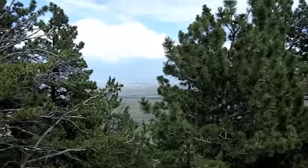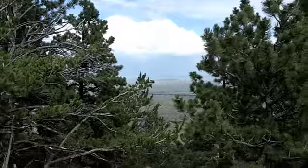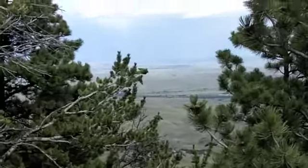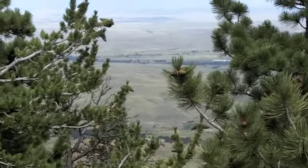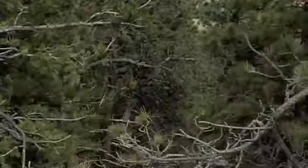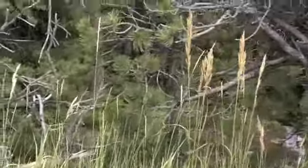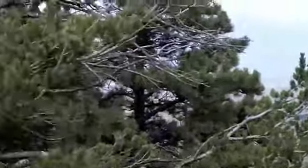We stopped here for a minute at the scenic stop, but the trees are pretty well grown up, so you can't really see, but you can see so far. We're up in the mountains. And yeah, it's beautiful. I don't know if you can see that, but it's down, down, down, down. And there we are. So we're way up here.